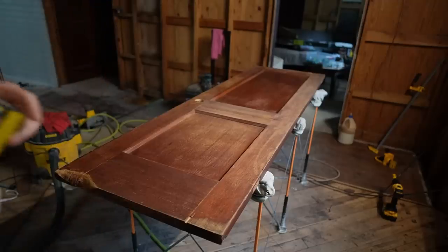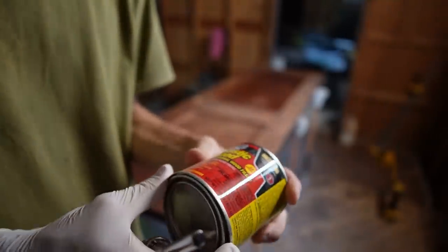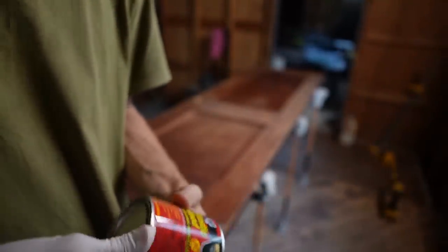Just so you guys know what I'm using, here it is. Plastic Wood, professional wood filler. You have to open it on the bottom? Yep. Spilling out? Oops, sorry. I'm having trouble opening it and I'm trying to show the camera. You keep it upside down so that when you open it, you make a mess.